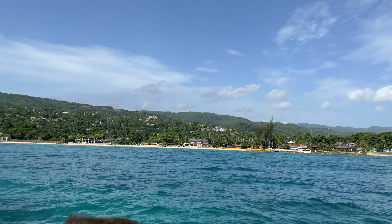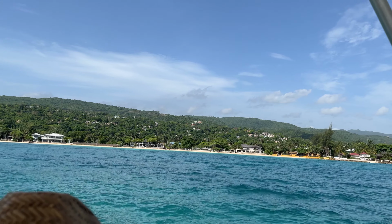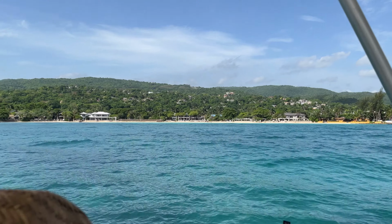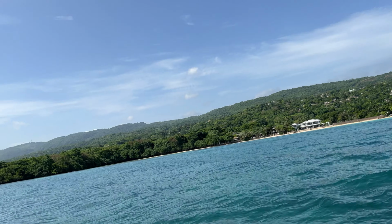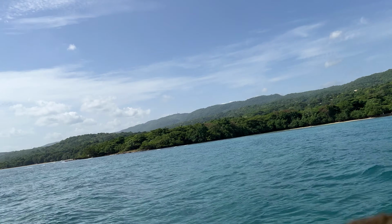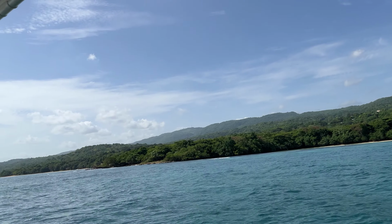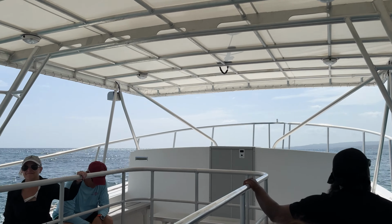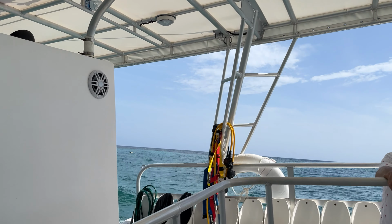Now, if there were no breakers on this side, there would be no beach over there, because the waves would rush right into the shoreline and take it all away. So they do a very important work out there for us. If there's no breakers, there's no us here. There will be no hotels. No us looking at this beautiful place.